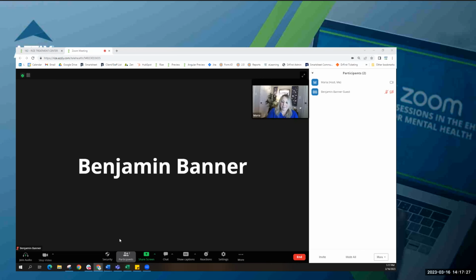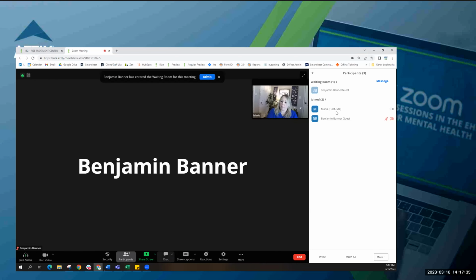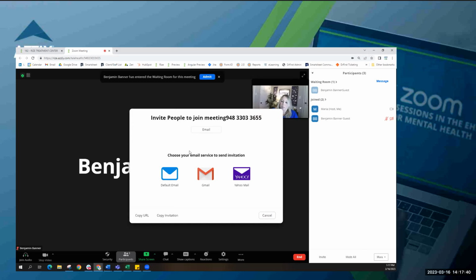Excellent. You do also have some security options available, and it is very easy when looking at the participant list if you need to invite someone. It's as simple as clicking invite, and then you will either be able to share the meeting ID or send an invite through a familiar email service that is connected.